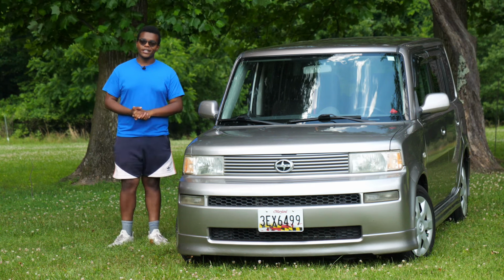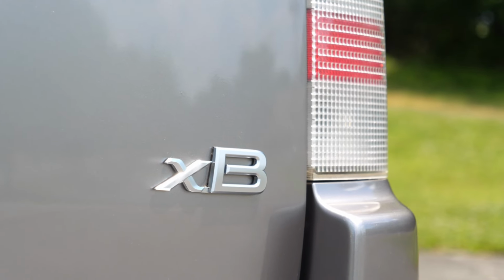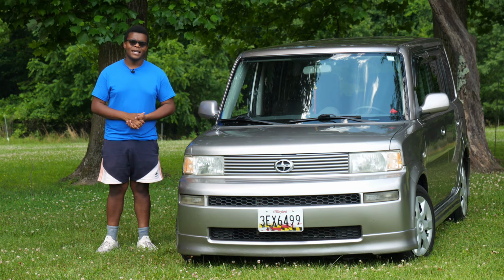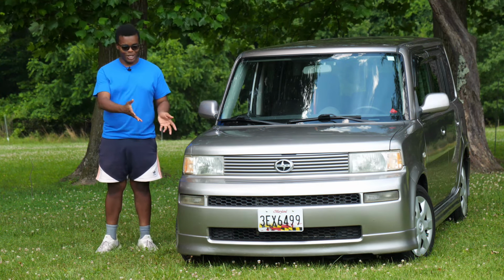This little toaster right next to me is the one that started it all for Scion, the XB. So today I wanted to get up close and personal with Toyota's little bread box, the Scion XB, and we'll also see why these have such a cult following. Shall we?